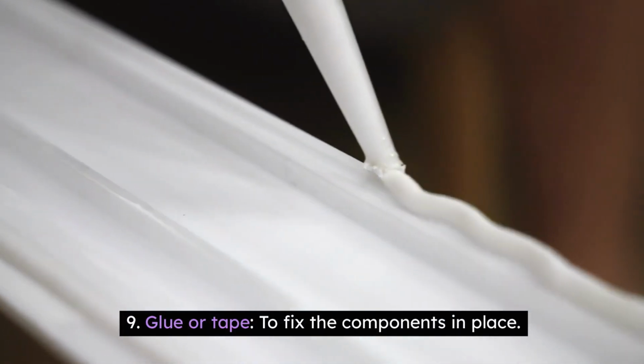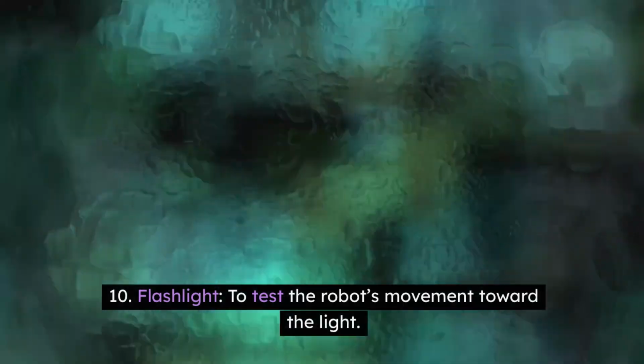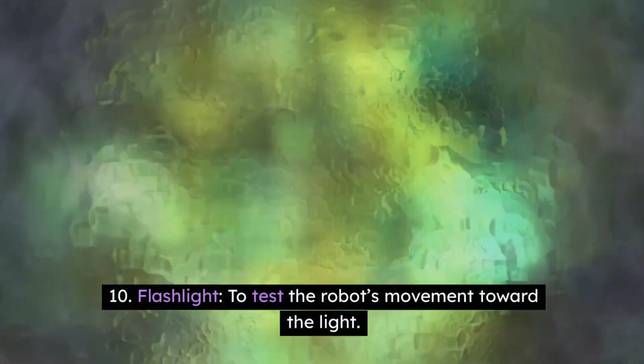Glue or tape to fix the components in place. 10. Flashlight to test the robot's movement toward the light.